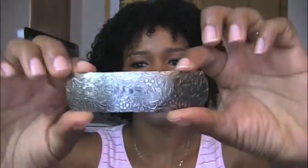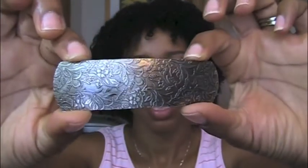But two, it's like this really pretty design, and it's silver, so it's pretty neutral, it'll go with anything. So I figure this winter when I'm putting my hair up into protective styles and buns and things, I'll be using this quite a bit. So that's something, and I only paid like $3 or something for this.